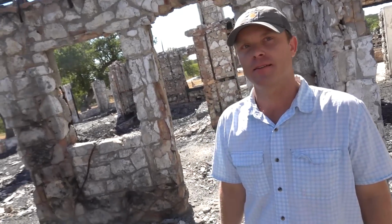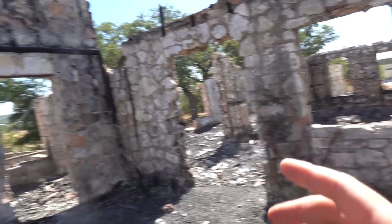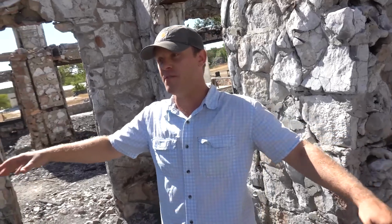So when you say line of sight, you mean like it hits that building way over there? Oh yeah. If it can see through these windows to like the pool house over there, it'll see that and map it as well. Yeah, it's mapping everything it can see from this spot right here.